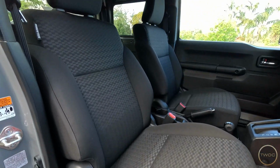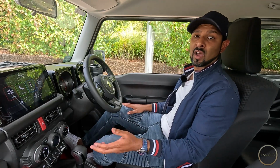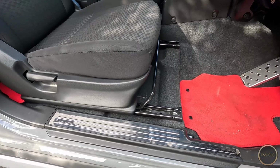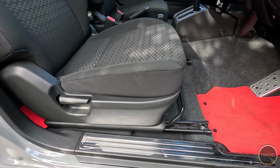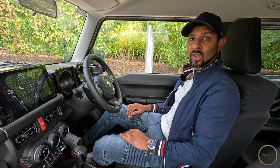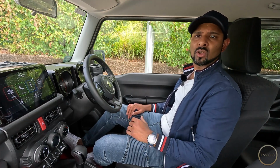Speaking of cloth, the seats are surprisingly comfortable and there's plenty of headroom and legroom for my 5'9" self. The seat's also very adjustable. By very, I mean you can recline the backrest or slide the seat forward. That's it. The Jimny's also quite narrow, so you'll definitely feel closer to your passenger up here compared to even a smaller hatchback, but it's certainly not claustrophobic.